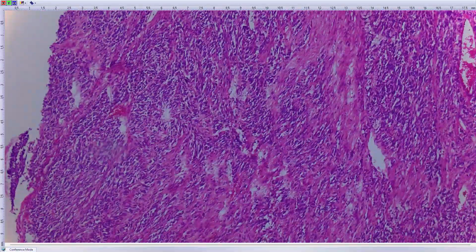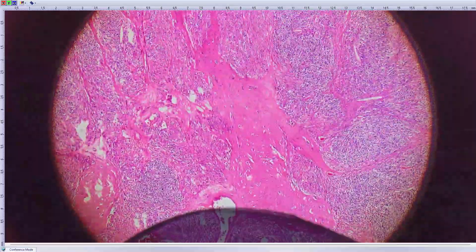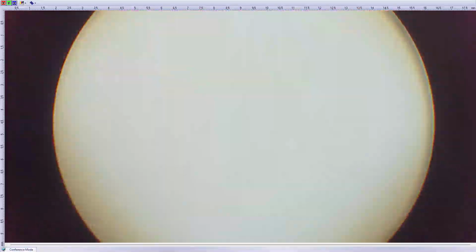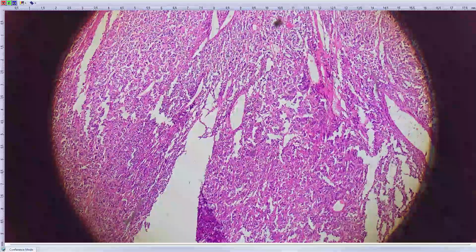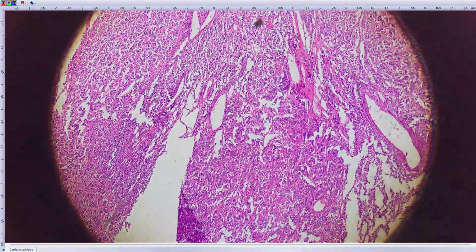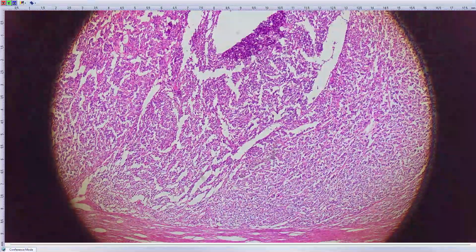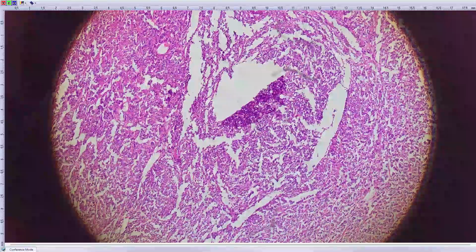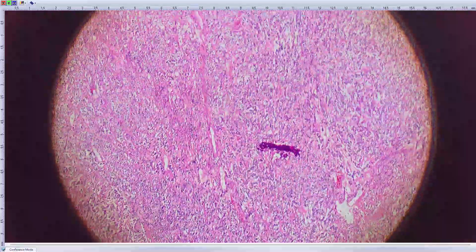But this is also not straightforward from the morphology, so you'll have to order immunohistochemistry in this case, and not just one marker. In some areas there were areas with somewhat tubular architecture. In these areas it resembled so-called UTROSCT, uterine tumor resembling sex cord stromal tumors. So this tumor was included in the differential diagnosis as well.